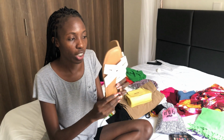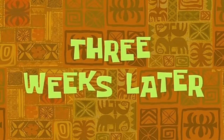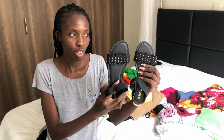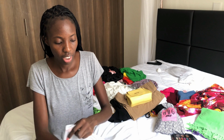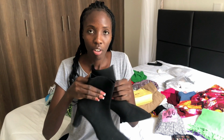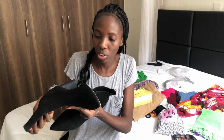I'm going to carry this white set of sandals. I like putting my sandals in a bag. I have black ones, but I do not know where I put them. 3 weeks later. I have black sandals right here. These are the black sandals that I have that I'm going to be wearing. I have a pair of heels that I'm going to be carrying. I decided to carry a black pair of heels. Black literally goes with everything. These are the pair of boots that I'm going to be wearing. I really like them. They are from Zara.